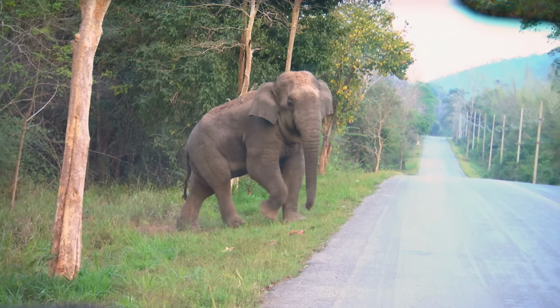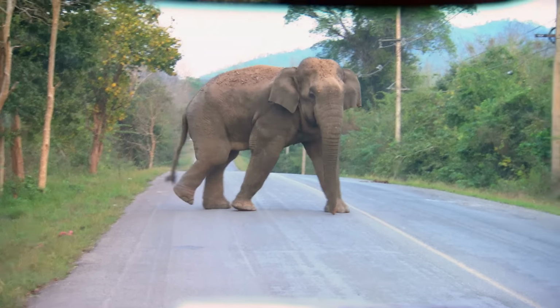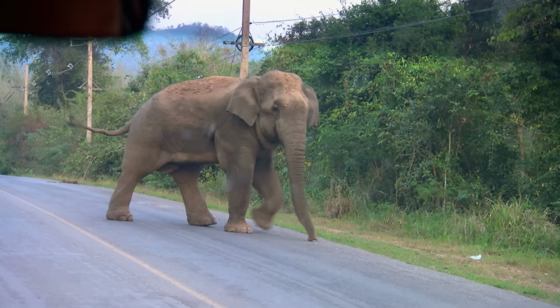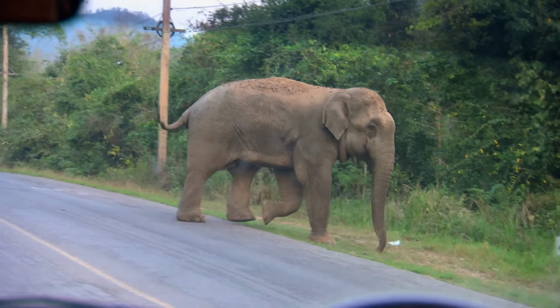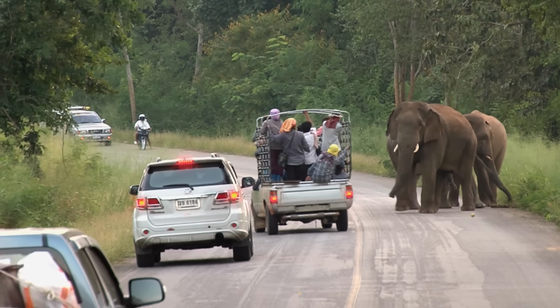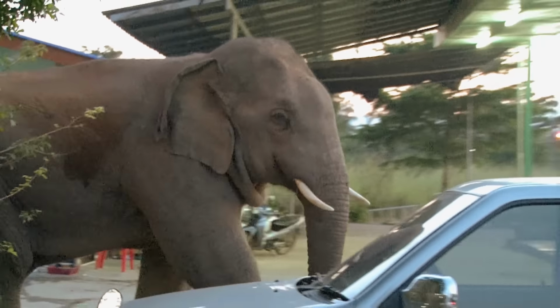Look at her, she's in protection mode. The tail up, see the tail being higher up, and then when she looked at us, the ears wide open like that. This kind of roadblock is not easy to be ignored by people, even with a large car. These elephants can stop you, and they can do a lot of damage to your car, your property, or if you're on a motorbike, to you.